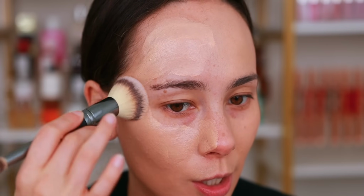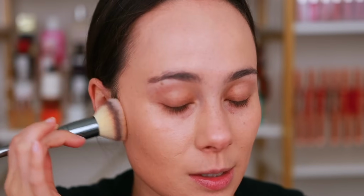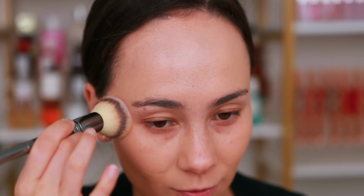So I'm just going to use my IT brush that they're copying to push this in. Oh yeah, it does have a glowier finish. This, to me, performs very similar to the original. I feel the same way about it. I think it's a really nice pickup. I've enjoyed the days that I've worn it.